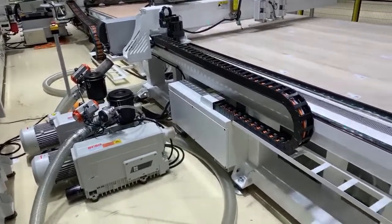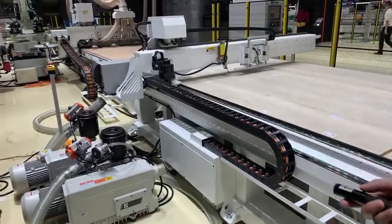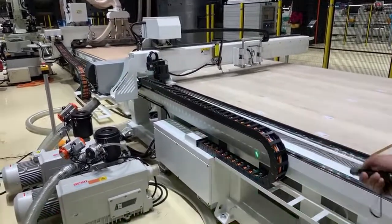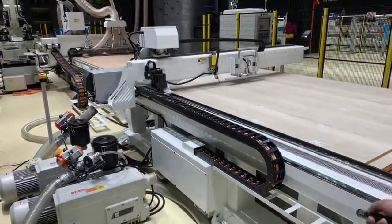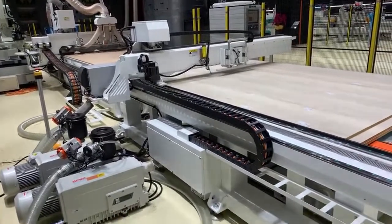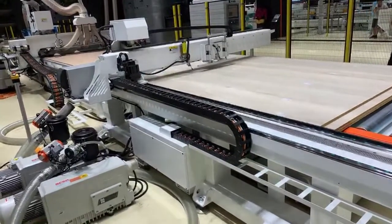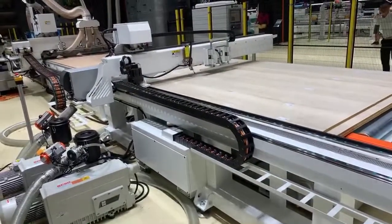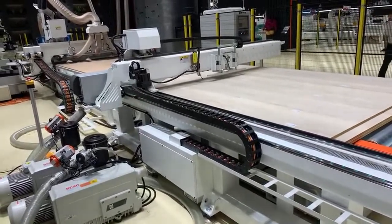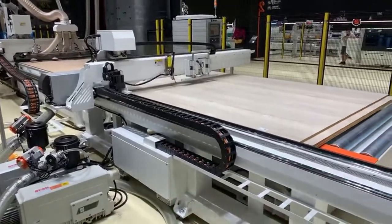The whole body of the machine is very heavy duty. And for the cable chains, we use a very good quality brand, Igus, from Germany, to withstand more than 10,000 times going back and forth and bending. So this gives you the safety that the cable lines always go very smoothly.